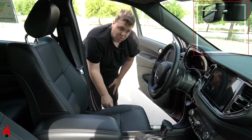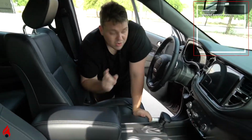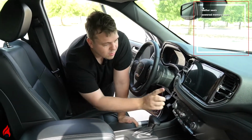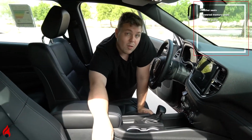We have power options on this side, but no memory. Yes, we do have memory, at least on this side, but not on that side. So this is where you want to be. There are no cooled seats, which again I think is kind of weird, but then again this is not the full option. We do have heated seats. You can put it on this side. If you got takeaway, put the heated seats on and keep your food warm on the way home.